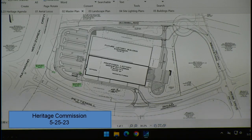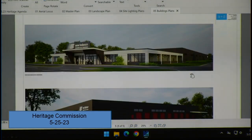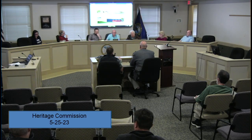Now, getting back to the main sign, you said externally lit? Pardon me? Did you say externally lit on the main sign? It's gonna be backlit versus external. Okay, so within? It'll be halo lit, so you're not gonna get any illumination directly forward. It's all gonna be projected onto the physical blade that's behind it. Okay, gotcha. That's part of the regulations. Yep, I just want to make sure. Okay.